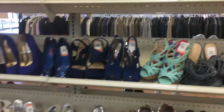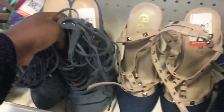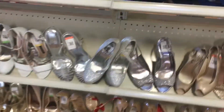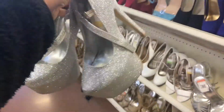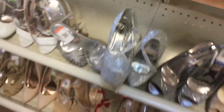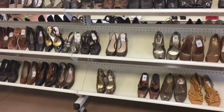Y'all, I wish so badly that I could wear heels. These would be cute if they were closed-toed. But I wish I could wear heels, but I'm just not stable enough. I'm too clumsy, I ain't even gonna lie. But look at these. Ooh. And these, do they got a price on them? Let's see. Oh, those are just $5.99. Not bad. They have some really cute shoes here. This is my favorite Goodwill. They have the best shoes.